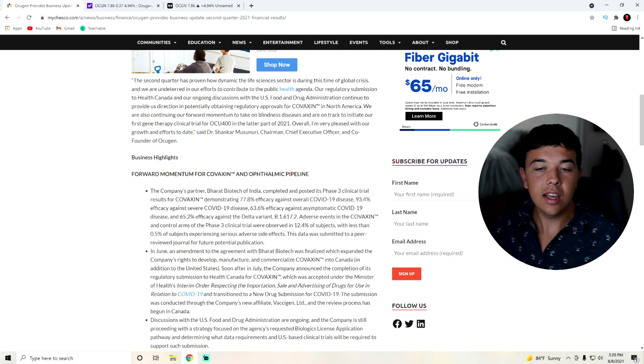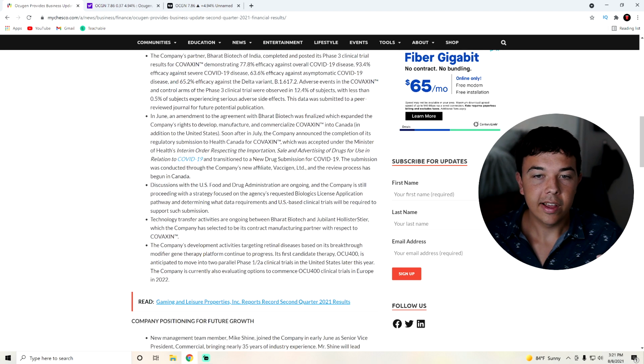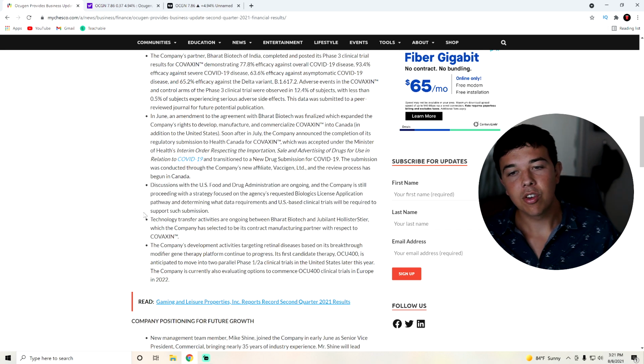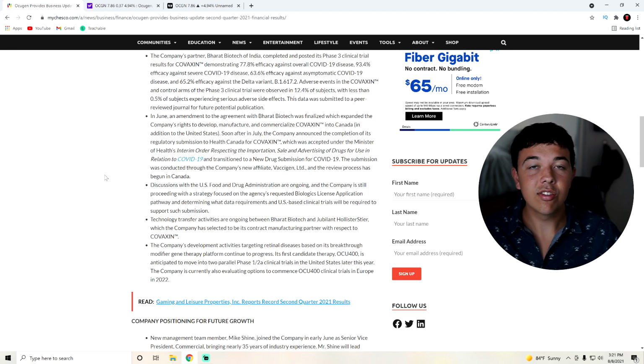So we'll have to see if that's going to happen, but discussions with FDA are ongoing, and the company is proceeding with a strategy focused on the agency's requested license application pathway and determining what data requirements and US-based clinical trials will be required to support such submission. But yeah, basically, they are in discussions with the FDA. They are the best against different variants, their vaccine, or they claim to be at least.